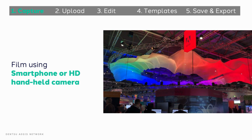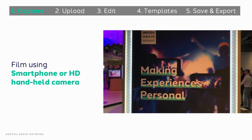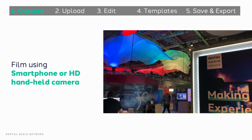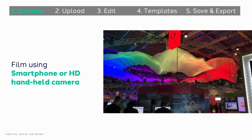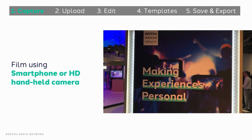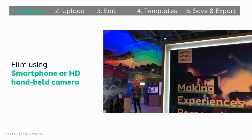So the first thing we do, obviously, when we're on the ground, is use a camera to capture what we need in terms of B-roll, vox pops. To be honest, increasingly, we're just using our smartphones. I mean, this style of video, to be honest, benefits from that reportage, gritty style anyway. And smartphones are getting so good that, frankly, they're the same in terms of quality. So we've got our proprietary content.